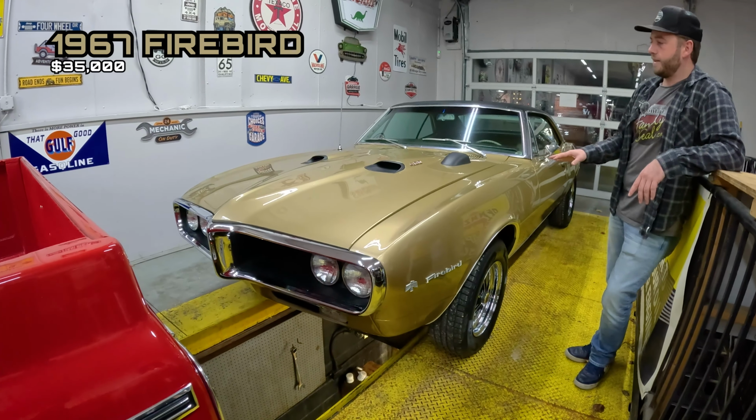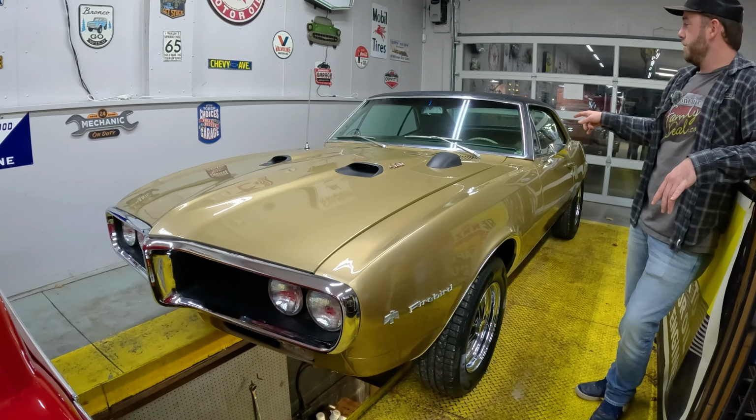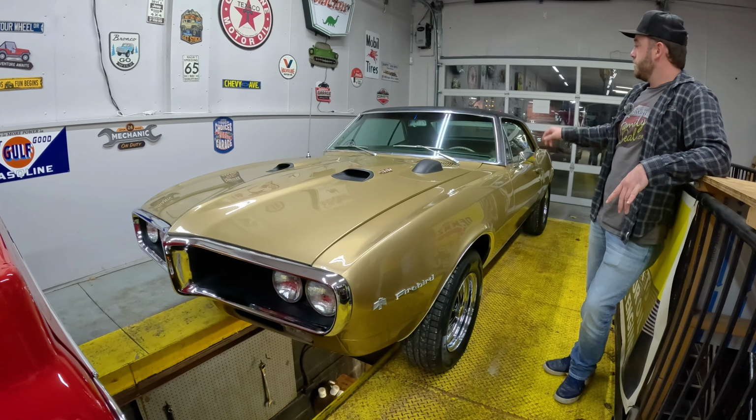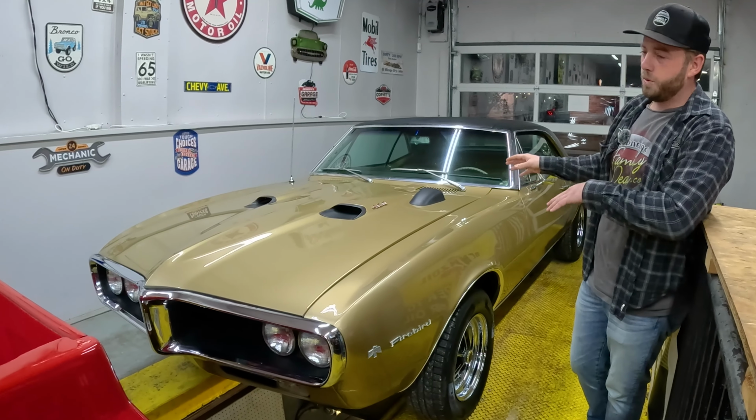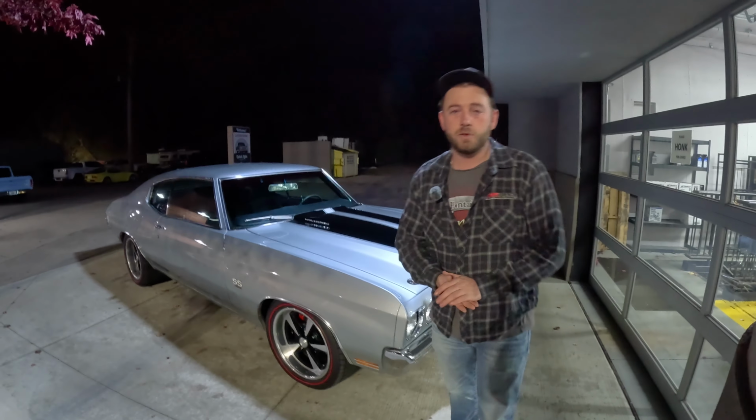This is a 1967 Firebird. This one has a 350 small block with a 4-speed Muncie behind it. Nice paint, very original interior. It is Coronado gold over gold. This one at just $35,000. Last one for the night.